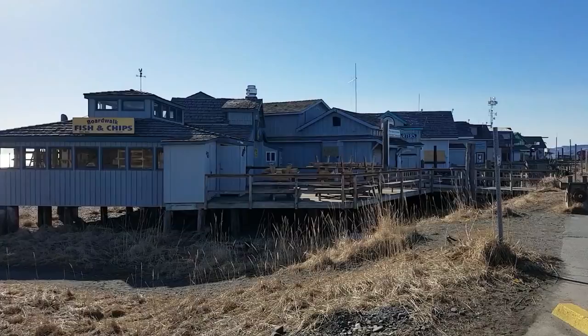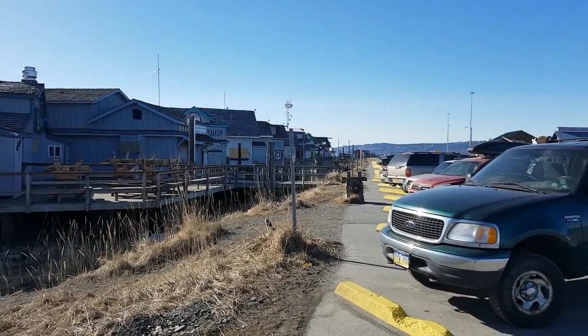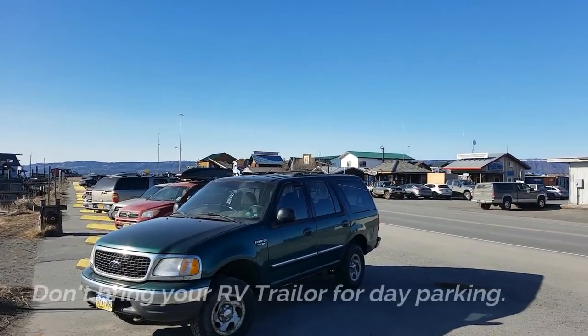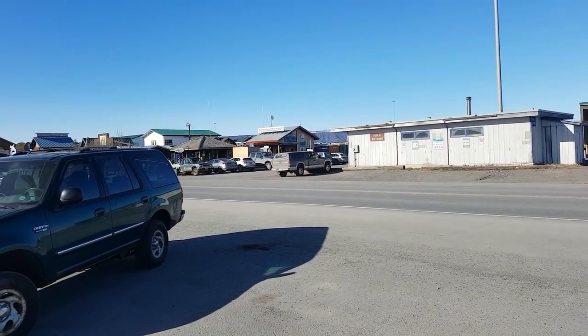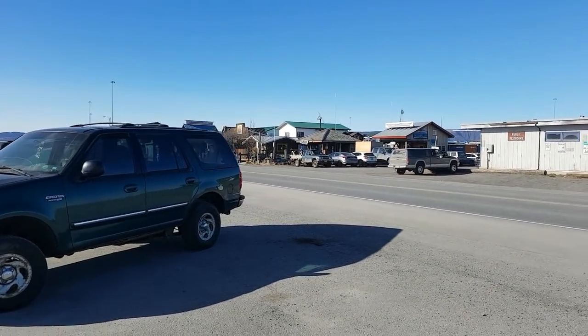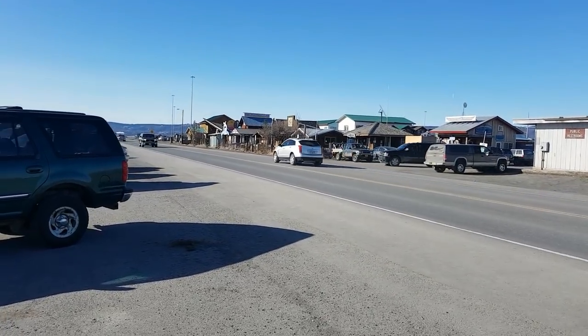Again, it doesn't look like too much right now in the winter, but this is the happening place to be. All of these shops will be open, booming with different things. Parking will be tight. There's public restrooms here. Just come, plan to spend the afternoon, spend a day here. It is absolutely just good stuff. Especially if you've never been to Alaska, it's pretty neat.